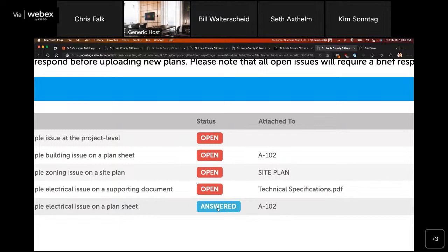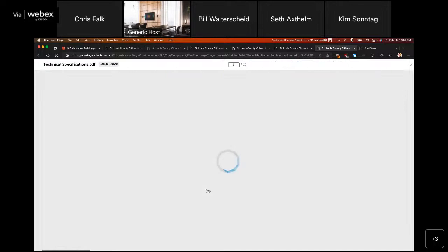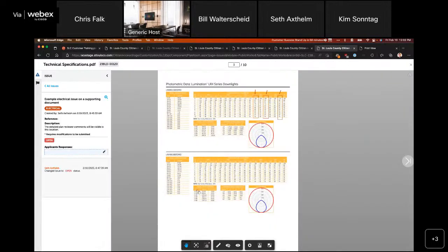And it's that change of status that'll leave those breadcrumbs for me to know what I have looked at and what I still have to respond to. So I can work my way through each one of these. So I opened up another one. I'm going to go ahead and click the magnifying glass.